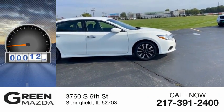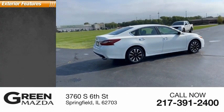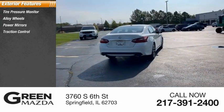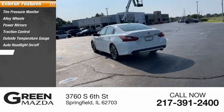This vehicle has less than 100,000 miles. Here are some of this vehicle's great options: tire pressure monitor, alloy wheels, power mirrors, traction control, outside temperature gauge, auto headlight on/off, rear window defroster.